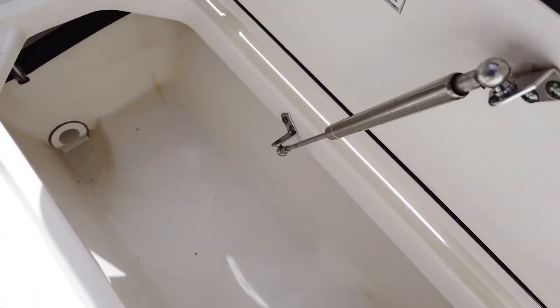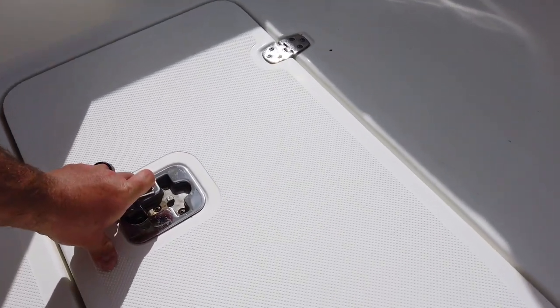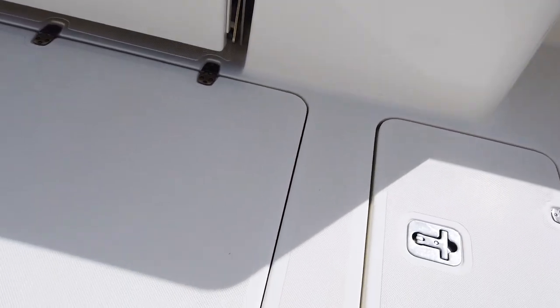Big fish boxes on either side. And you see they can go up in there probably, you know, almost 5 feet, I would think. Nice and deep, probably about 16 inches deep. And they are diaphragm pump macerators, so you don't have to worry about hooks, weights, things like that.